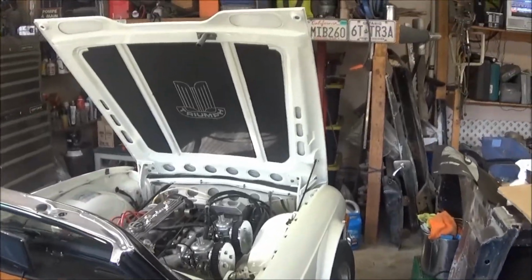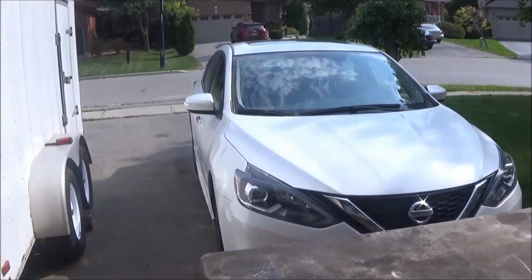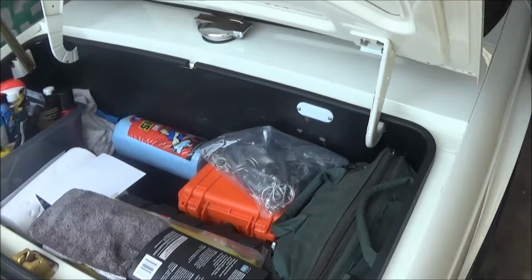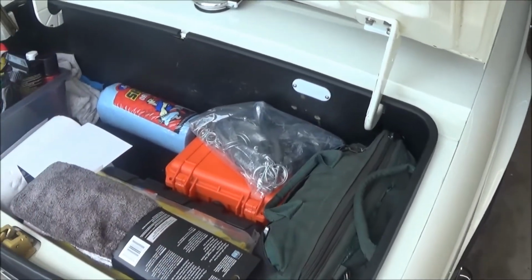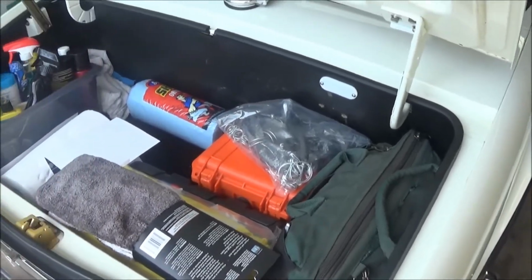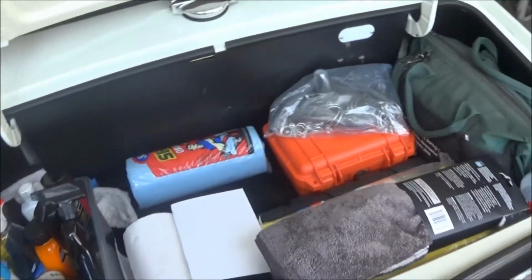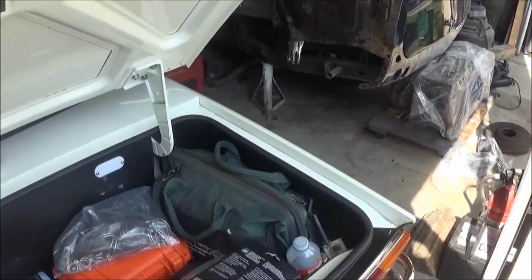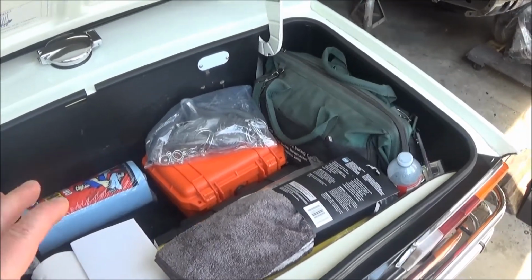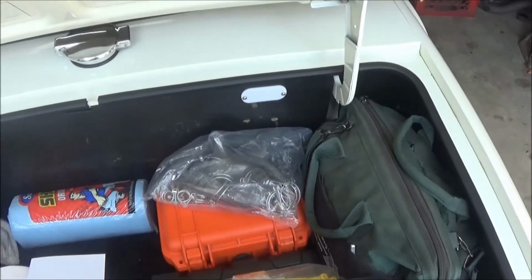What I'm out here to do today is just to really unpack the trunk and take an inventory of what I have in the trunk as far as tools and spare parts. I took a quick inventory before I went to British Car Day, but I want to make sure that I've got everything that I really want to take with me. So what I'm going to do today is unpack the entire trunk, unpack the contents of my tool bag. The orange case is all my electronics, spare Patronics, spare rotors, spare caps, that kind of stuff.